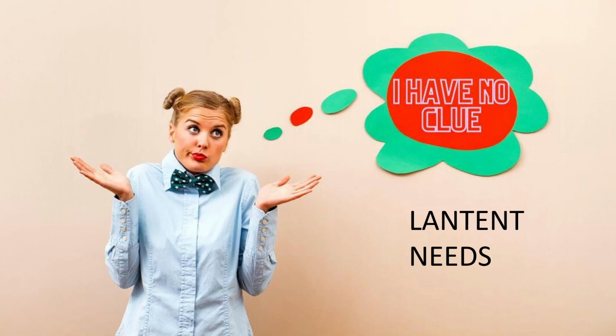There are other needs. Sometimes when you are looking at a product, there are things that are not immediately obvious. This is what they call latent needs. Sometimes we as customers are not even aware of these needs, or we might not explicitly mention them directly, but only the PD teams, the product development teams, can decipher this kind of needs. So this is latent needs.